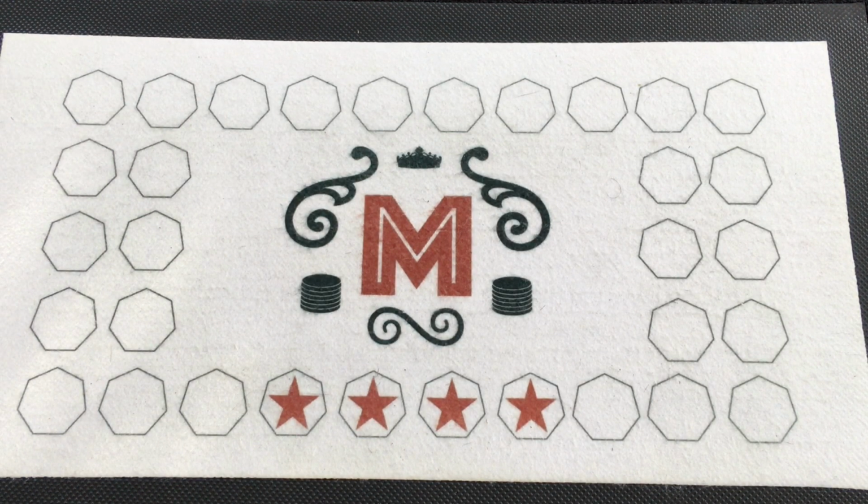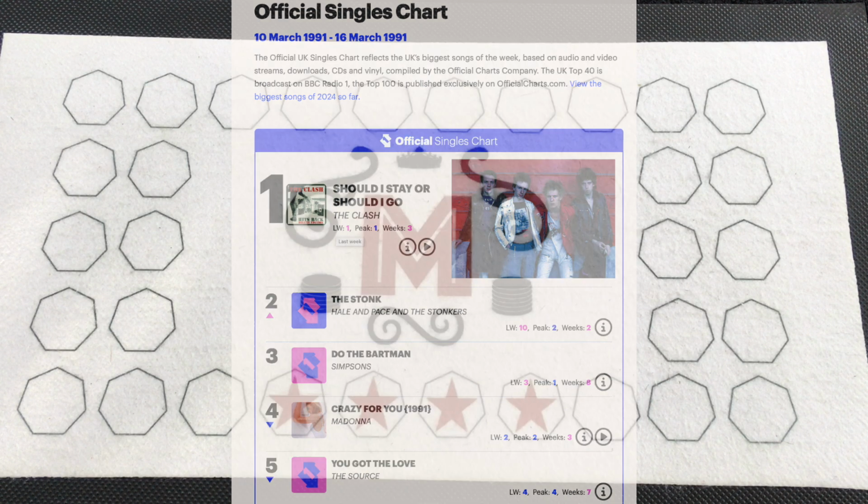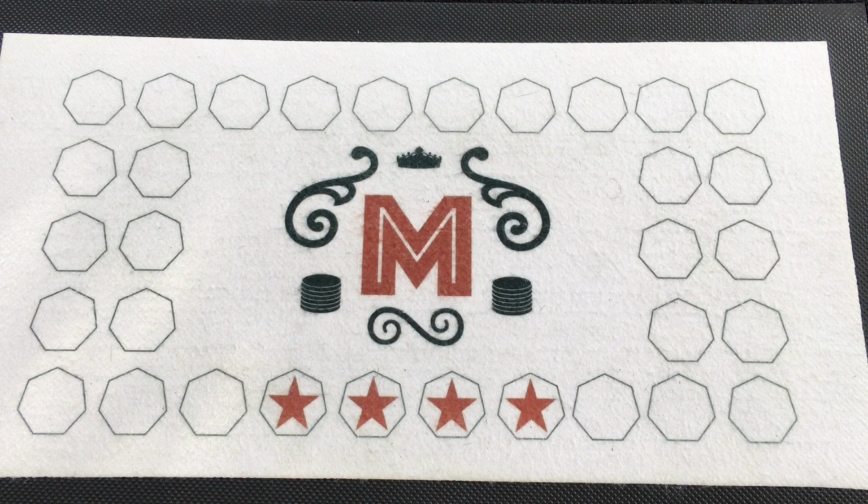on this day. So we're going to go back to the 10th of March 1991 for this, where we saw The Clash with Should I Stay or Should I Go at number 1. It was their second and final week at number 1, and it was actually their only number 1 single. It was actually a re-release, as the original song only reached number 17 in the charts in 1982.